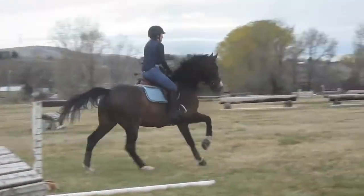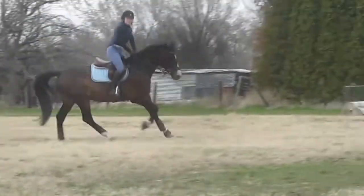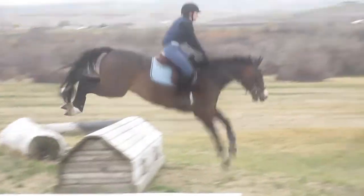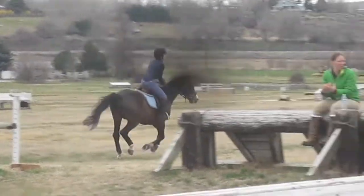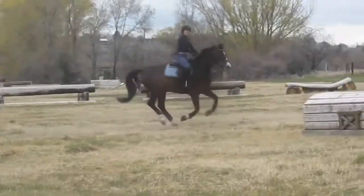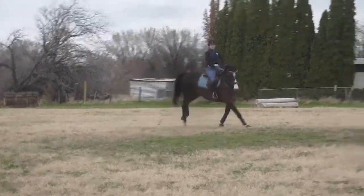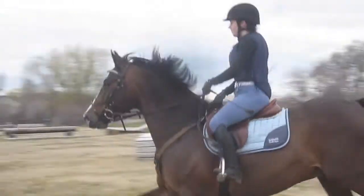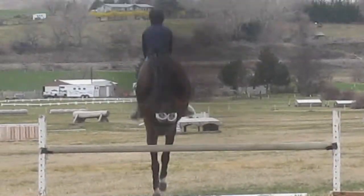Come out over that little cabin, and we're just working on now putting a couple fences together in a row. So next up, I believe we came to a novice house, and then down the hill, and then up over a little vertical. He jumped out quite well, and he's getting pretty confident at this point. So I think we did a training house next, which I think was the biggest we did that day, but he was super good over it, super honest. I got a little bit of a tight distance to it, but he really popped out over it well. Yeah, he jumped really well over that, and then out over the little vertical again.